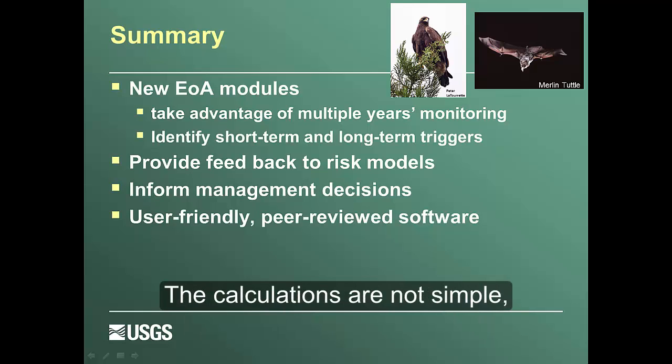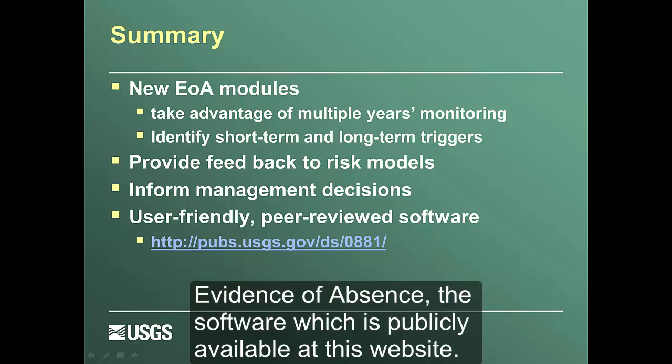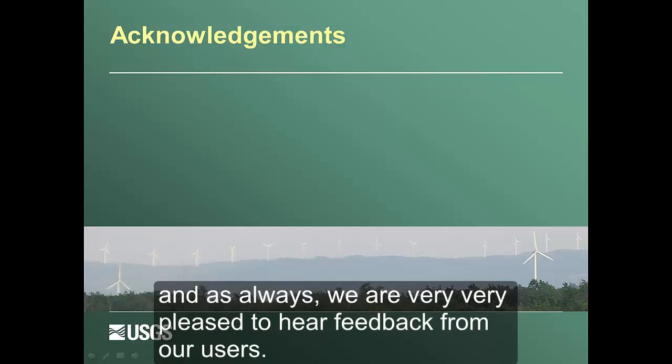The calculations are not simple, but we've packaged them into a user-friendly, peer-reviewed software package called Evidence of Absence, which is publicly available at this website. It's available for download, it has a user's guide with it, and as always, we are very, very pleased to hear feedback from our users.